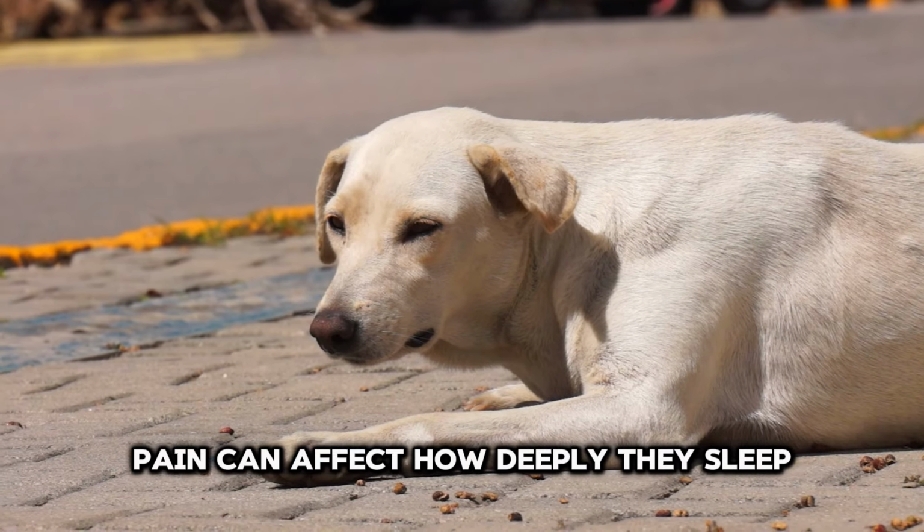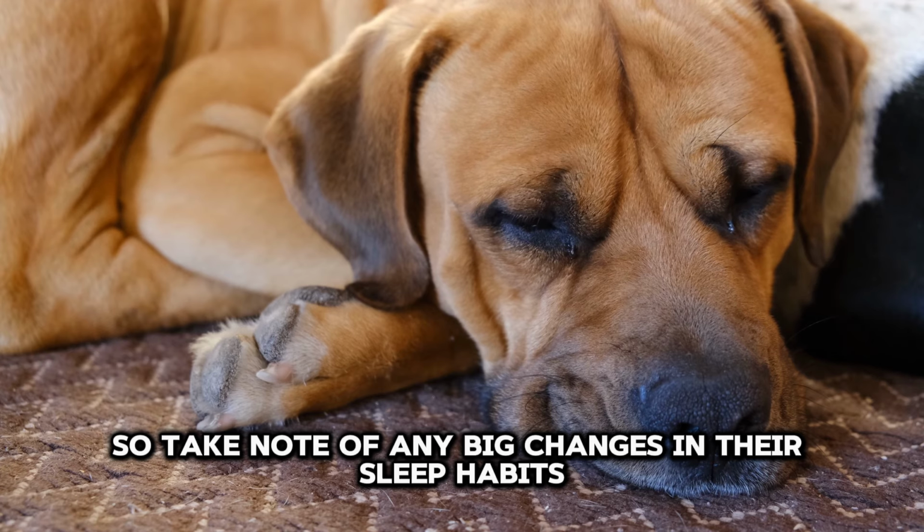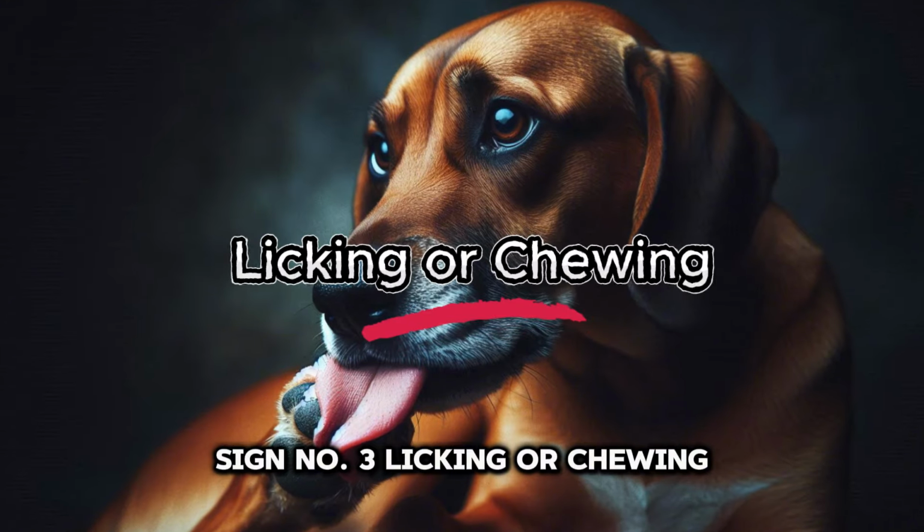Pain can affect how deeply they sleep and how well rested they feel, so take note of any big changes in their sleep habits. Sign number three, licking or chewing.